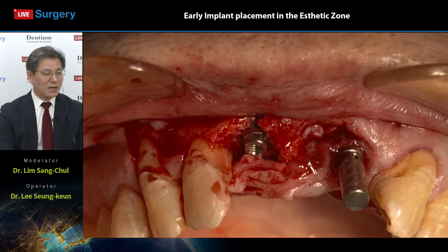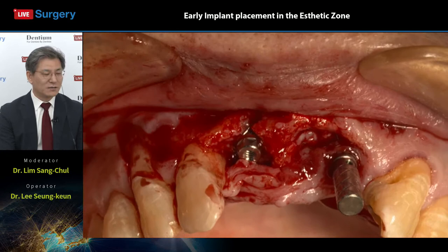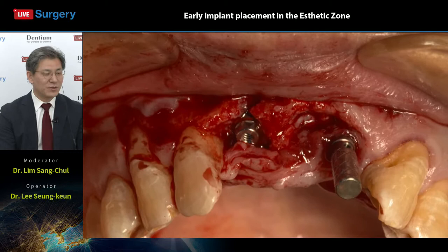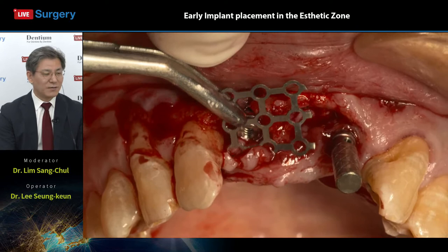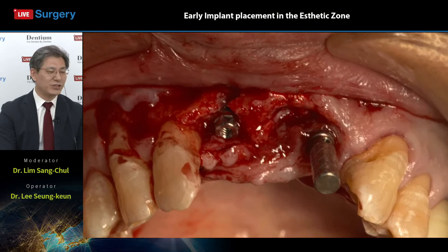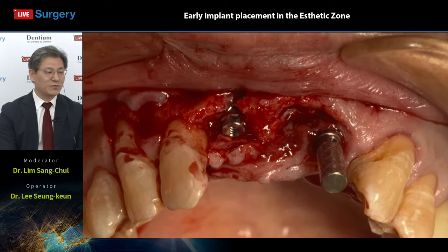he will use this GBR plate. This is a titanium plate. And he is going to cut the titanium plate. This Dentium titanium plate and GBR abutment are very useful devices for the conventional GBR procedure. These devices give us very strong stability and space making abilities, right? So for a non-contained defect situation, one or two wall defects, or in some cases vertical augmentation, the GBR abutment with titanium mesh is very useful.